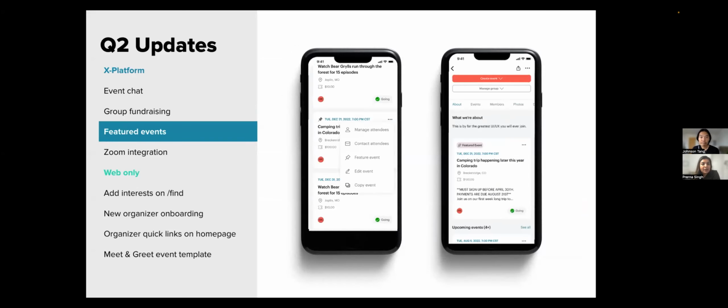Next up, on both web and apps, we've enabled organizers to feature or pin an event to the top of their events list. We know that sometimes as an organizer, you want to drive special attention to a big event that might be coming up, but it might get lost in the shuffle of other upcoming events. So now with this feature, you can pin any given event to the top of that list, and that's indicated by that purple featured events tag.